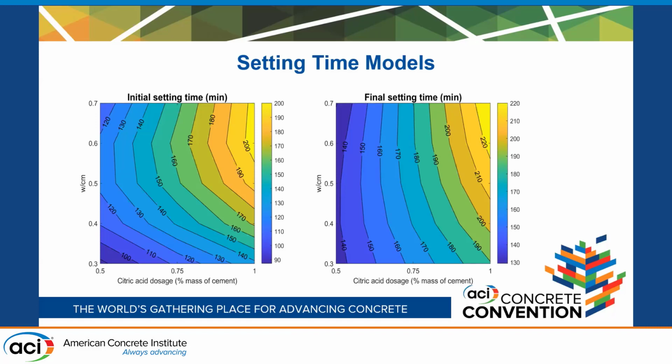From the initial setting time, we can see that both water cement ratio and citric acid affect the setting time, which represents that initial dormancy period. From the final setting time figure, we see that the water cement ratio does not have a significant effect on that final setting time, which again corresponds to that rapid solidification process that is relatively unchanged.